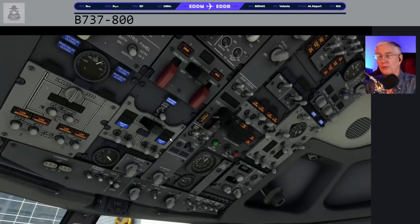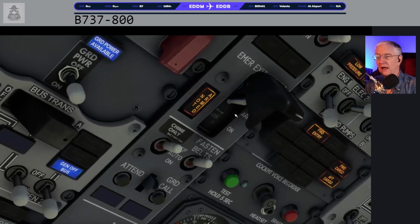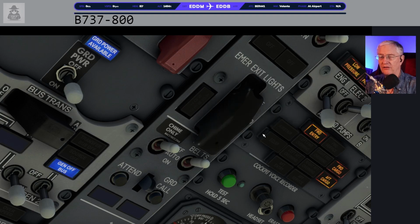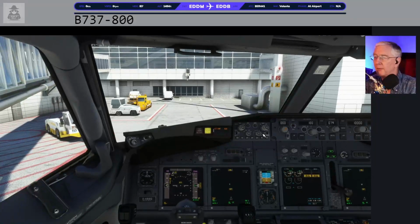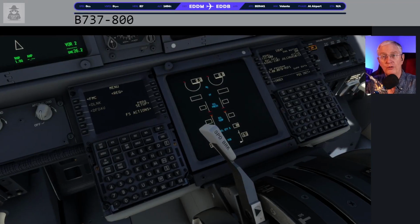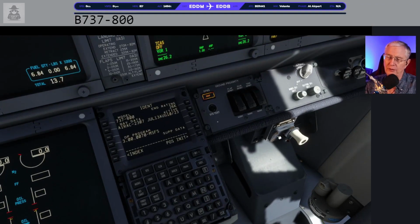And then the next thing that we're going to do is we're going to come over here to the emergency exit, and we're going to go ahead and arm the emergency exit lights and guard that too. That way, if there's a problem, everybody who might be on the airplane knows, oh, there's an emergency. We need to do something.